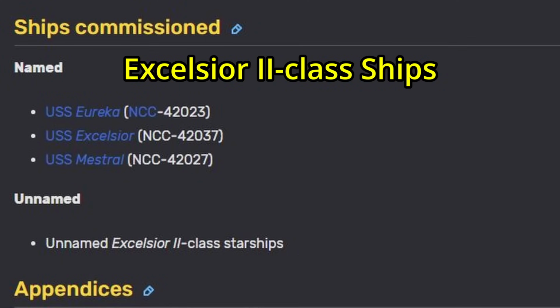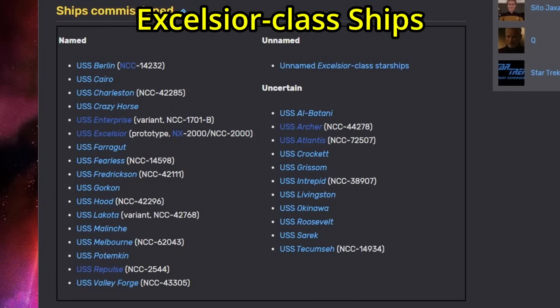Picard has another weird example of registry numbers being too low in the Excelsior II. We know for certain the names and numbers of 3 different Excelsior II class ships: the Excelsior, the Eureka, and the Mistral, all of which feature 5-digit registry numbers that start with 420. The first time we see the Excelsior II class is in Season 2 of Star Trek Picard, which takes place in the year 2401. So this is about 20 to 30 years after TNG, DS9, and Voyager. And while it's not explicitly stated that the Excelsior II is a new class of ship, it's certainly presented that way. So if this is meant to be a new generation of Excelsior, why is its registry number lower than some of the older Excelsiors?